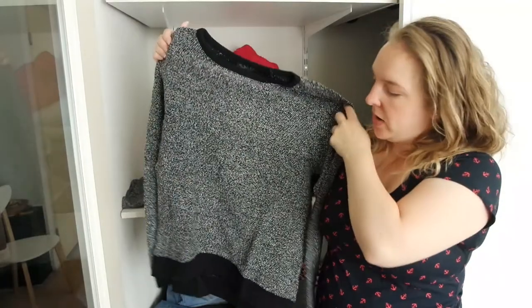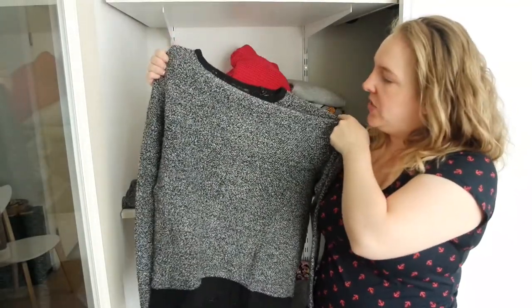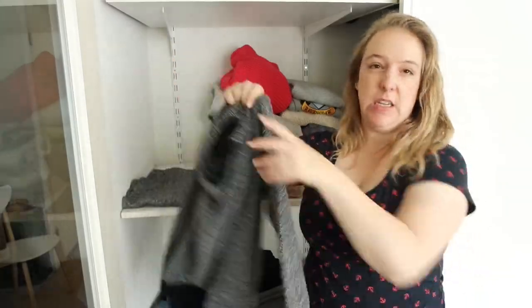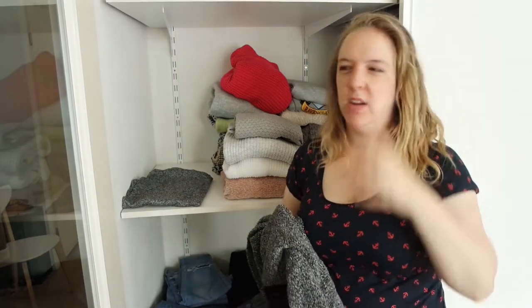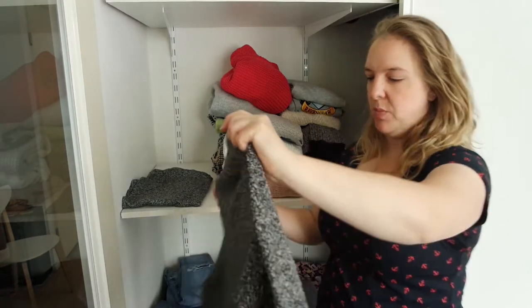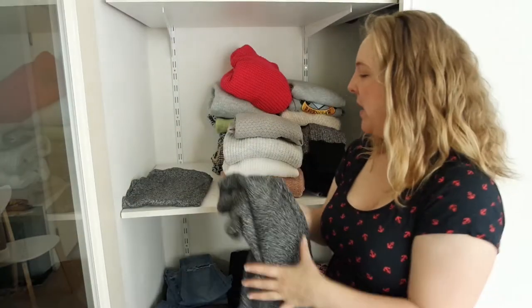This is one of my favorite all-time sweaters, and I'm very torn whether I should keep this. It's a boucle sweater from Topshop, and I'm just thinking, I've had this for a while. Is it not looking a little old? Is it not getting tired? You know how sometimes clothing, after washing it and wearing it for a couple of years, it just starts to look a bit meh? I think I'll hang on to this for now.